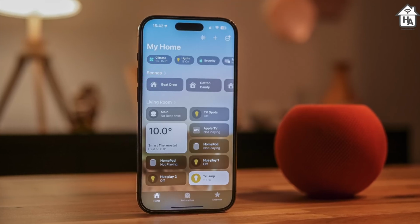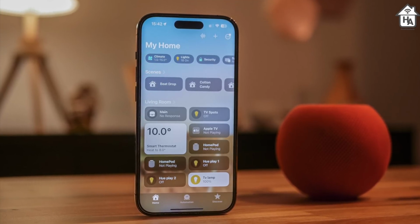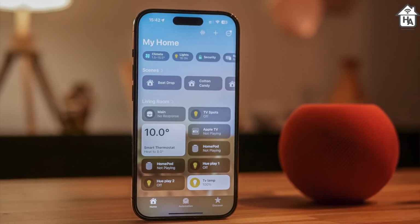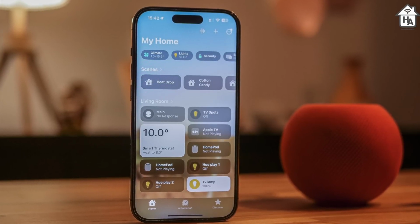So if you're just starting out or upgrading existing devices, hopefully my list has something for everyone to give their home an instant boost of their smarts. Ready to get started? Let's now jump in. First up is the Tedee Smart Lock.